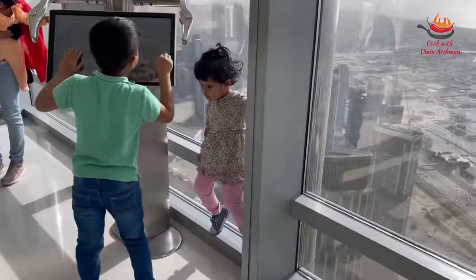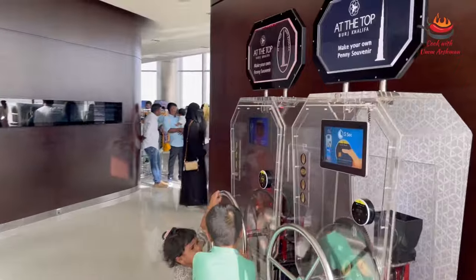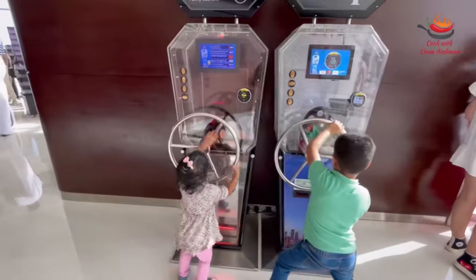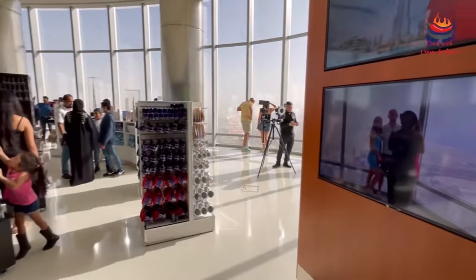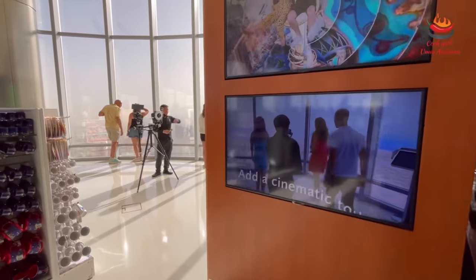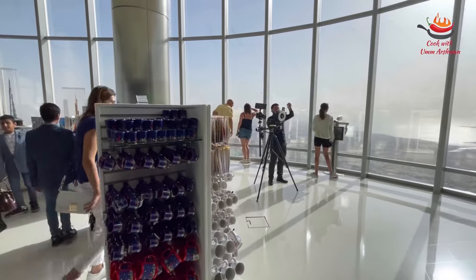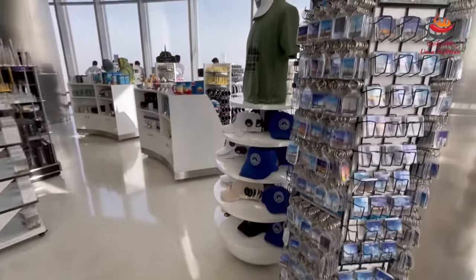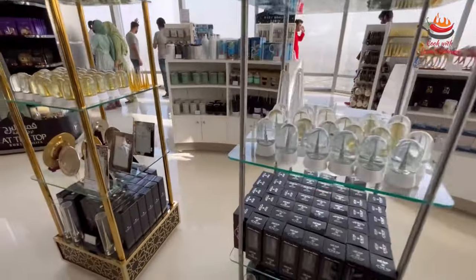There are high-powered telescopes which offer you a clear view of the city's landscape. This is a gift shop from where you can get souvenirs or gifts for yourself and your loved ones.